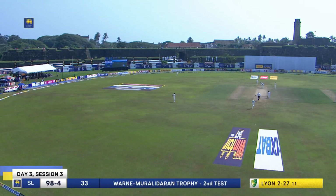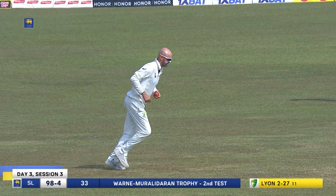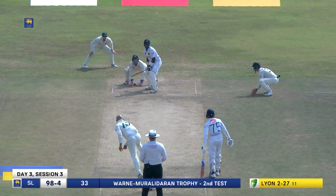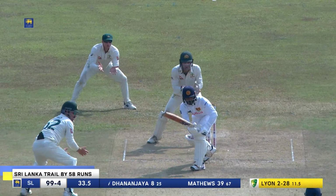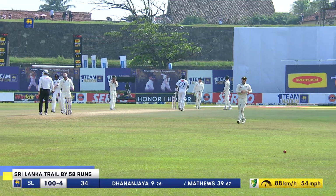Short leg and a slip in. Interesting field for Lyon. The off side is open. He's going to go over the wicket to Angelo Matthews, who's batting on that off stump. We spoke about it. Sri Lanka's 100, the end of 34 overs.